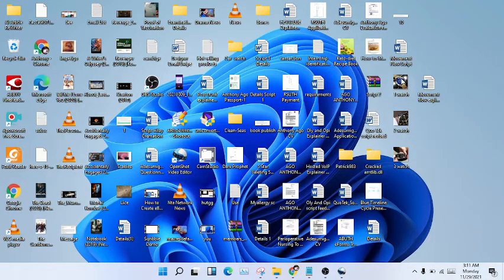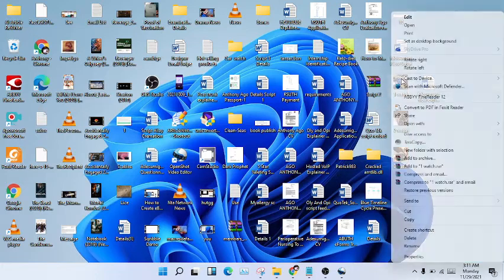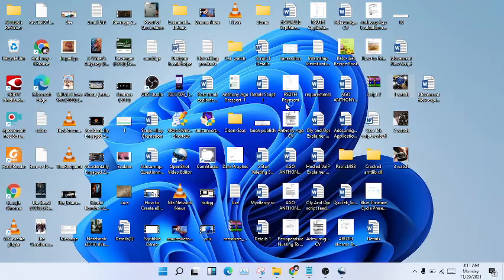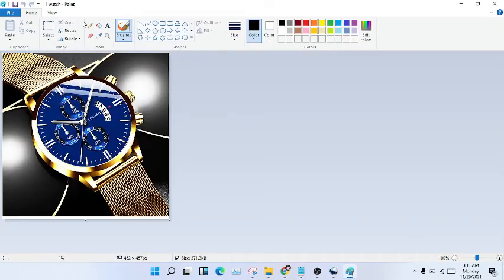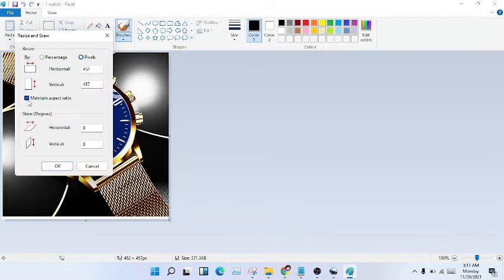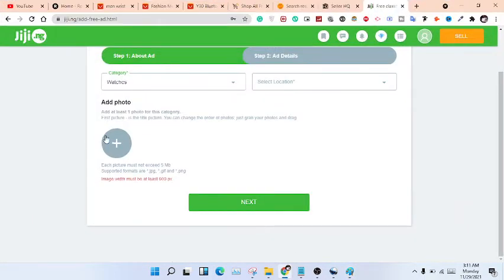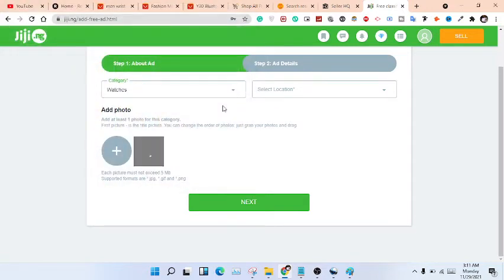It's too big. So to do that, let me see. So you click on resize, pixel, 600, let me see, 600 by 600. Okay, click on save. Okay, so you see it has picked.